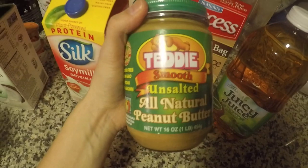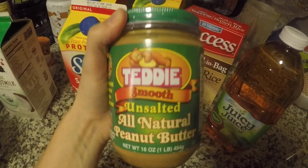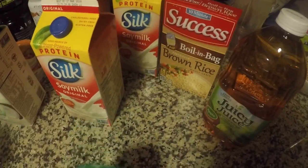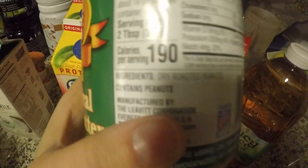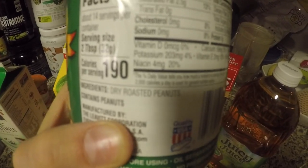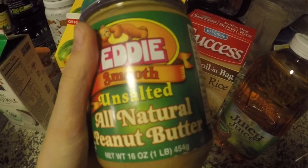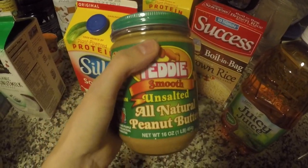Also got this Teddy unsalted peanut butter. I love this Teddy peanut butter way better than like Jif or Skippy or any of that. If you look here at the ingredients, the only ingredient is dry roasted peanuts. So there's no added oil or sugar. You can get the salted version that has salt as an ingredient as well, but I've really come to like this unsalted one.